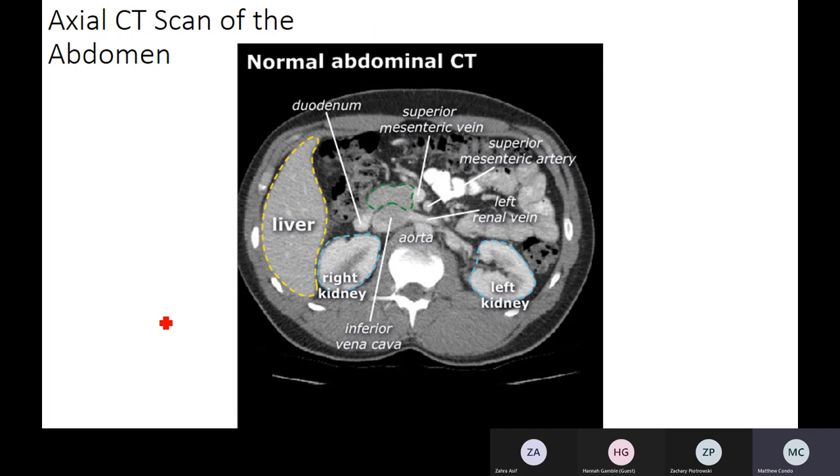When we look at an axial CT of the abdomen, the big thing to remember is that it is viewed toe to head. That's why we see the liver on the, quote, left side of the picture. You have to imagine the patient lying supine and you're looking through their lower extremities up towards the head. So CT scans are viewed toe to head.